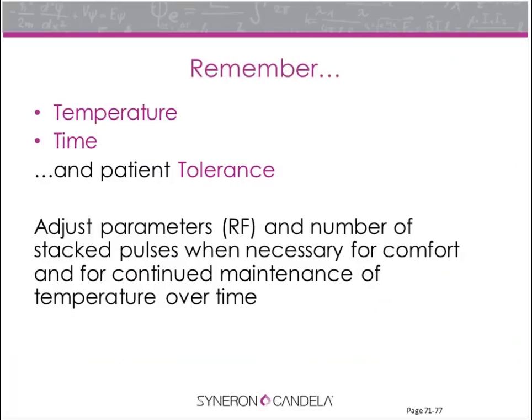So what are some tips and pearls? The most important thing are the T's. The 3 T's, don't forget them. Temperature, time, and patient tolerance. You want your patients thinking this is a massage, so they come to you often. You don't go to a masseuse once for a stiff neck. You're going often. This is the case where if somebody has cellulite, they have skin wrinkling, they have some fat, they want to come to you. You're going to do these treatments, you're going to get a result, and you're going to maintain it.